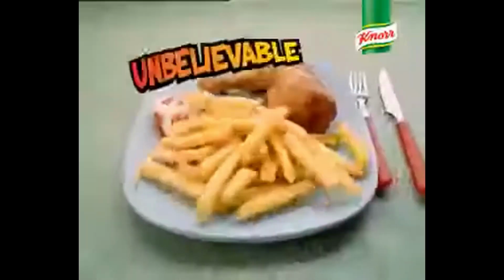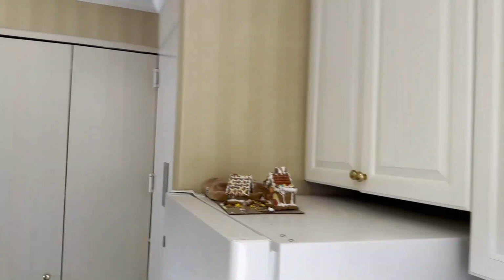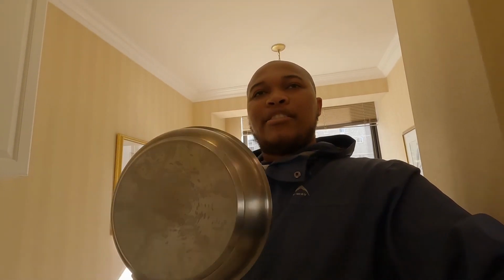But with Aromat, it's unbelievable! Easy. And then something that I really like about this apartment is the pots and pans that they've given us. So they're not non-stick, but they are like, I don't know what you call these types, but whatever you call them, I like them because they're so easy to clean and so nice to cook on.